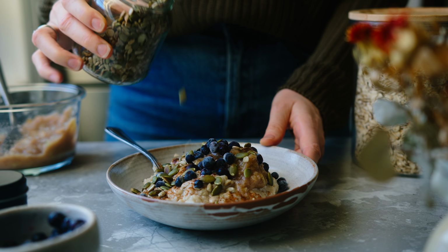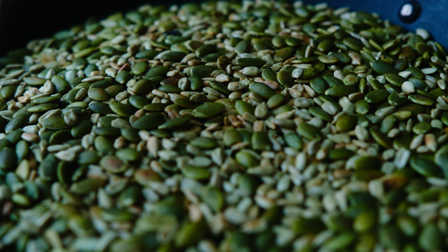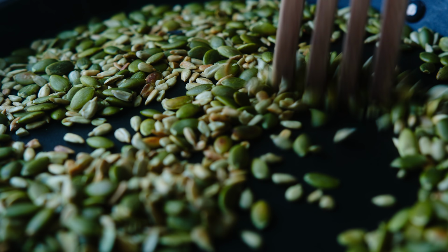And this is another little trick I like to use for my porridge to make it a little bit more fun, is to toast the seeds, because it really brings out that nutty flavor that's naturally in them that doesn't really come out when you have them raw. So you just do that in a dry pan for a few minutes until they start to pop and they brown a little bit, and it's so much better. So that's some tips for you to try.